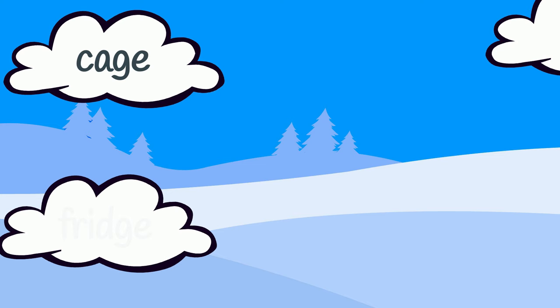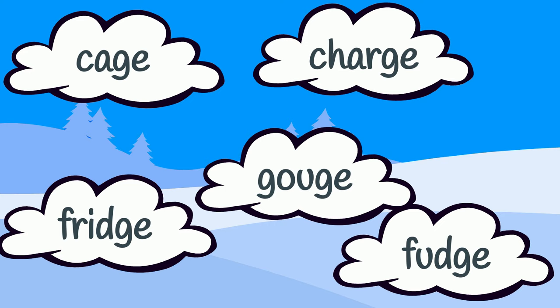Cage, fridge, charge, gouge, fudge. All of these words end with the same sound, J, but some end with GE, while others end with DGE. So how do we know whether to use GE or DGE?